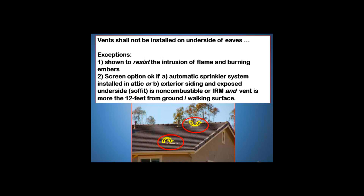You have an automatic sprinkler system installed in the attic. You have exterior siding and enclosure in the soffit area of non-combustible materials, or ignition-resistant material, which is material that has complied with this extended 30-minute E84 kind of test. And thirdly, that the vent is more than 12 feet off the ground, so the soffited area is more than 12 feet off the ground. Otherwise, you are getting your inlet and outlet air from the top of the roof, for example, as we show in this picture here. So you have a nominal inlet vent, which would be close to the roof edge, but still above the attic, and an outlet vent, which is a through roof vent close to the ridge, as this picture shows.